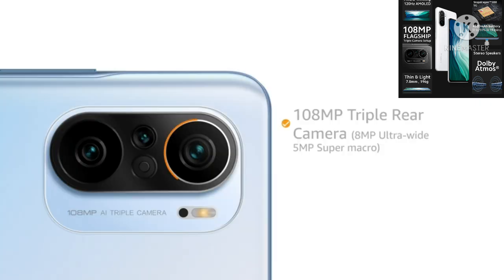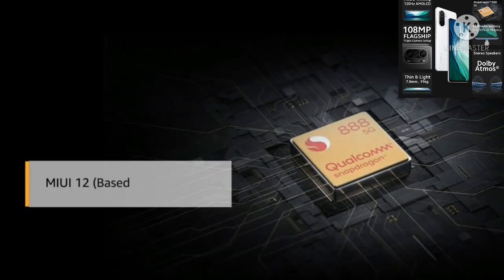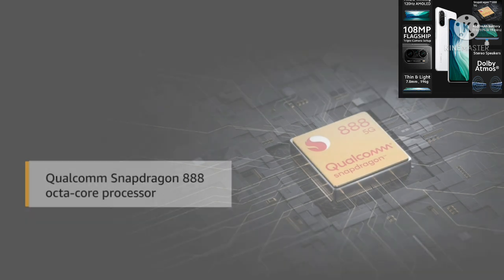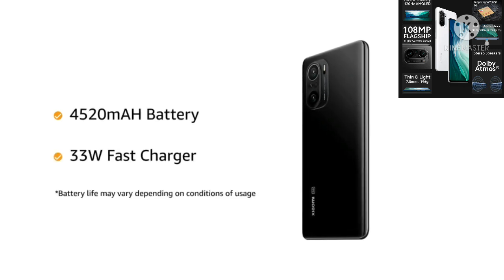The phone comes with a 108-megapixel triple rear camera with 8-megapixel ultra-wide and 5-megapixel super macro camera. It also features a 20-megapixel front camera. Powered by MIUI 12, based on Android 11 with Qualcomm Snapdragon 888 Octa-core processor, the phone makes downloading as well as browsing very smooth. Mi 11X comes with a 4520 mAh battery with 33-watt fast charger.